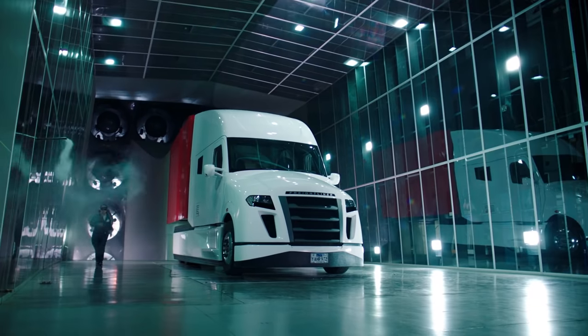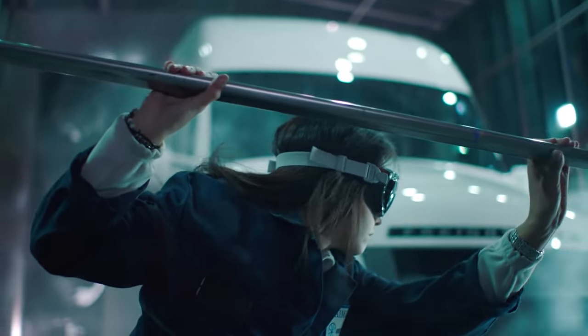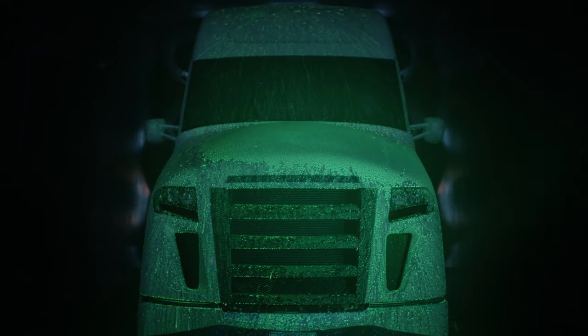So the first phase was identifying and measuring our baseline and then figuring out what we needed to do to get to 50%. The cooling team had to work with the aerodynamic team to say, okay, yes, we both need to meet our goals, but how do we do it together?